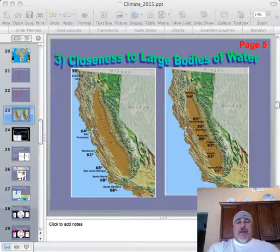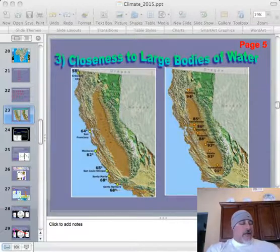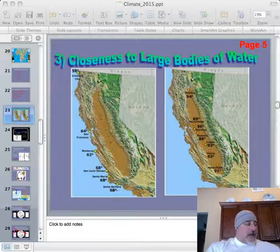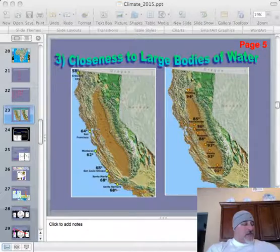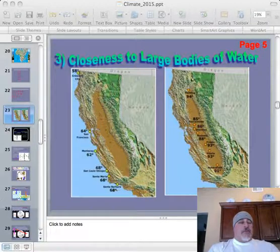Whereas coastal areas near the ocean have cooler summers and warmer winters. Now, if you look at page 5 of your notes, you will see a continent, the continent of the United States, and you have location X and location Y. Location X, what type of climate is location X? Correct. It is going to be a marine climate with a small yearly temperature range. Y would then be a continental climate with a large yearly temperature range. So please write that down.